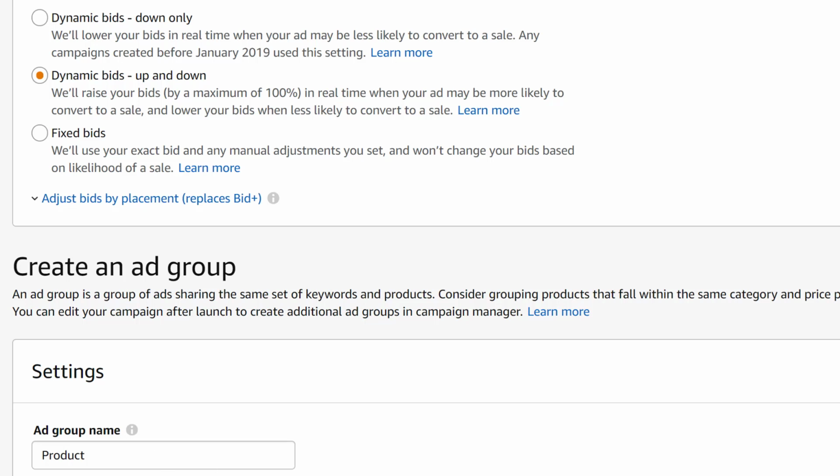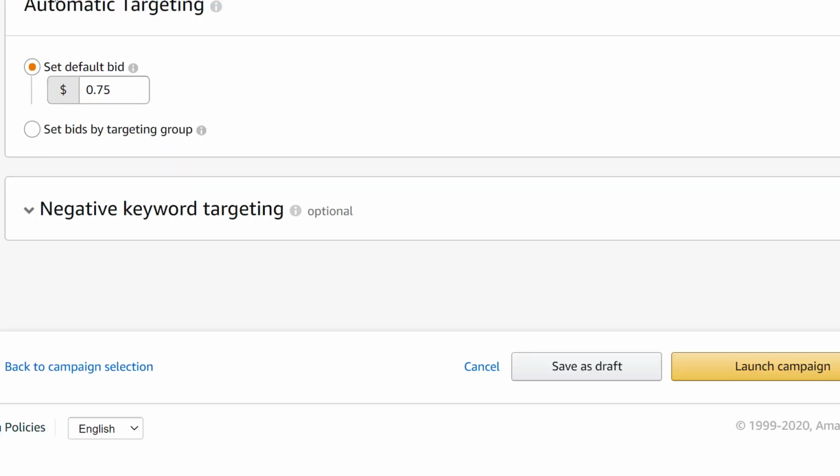Doesn't matter. I skipped the part where you select a product, but essentially you just select one product. Keep it nice and simple. Don't do more than one product per auto campaign except for your capture all campaign. So select one individual product variation.